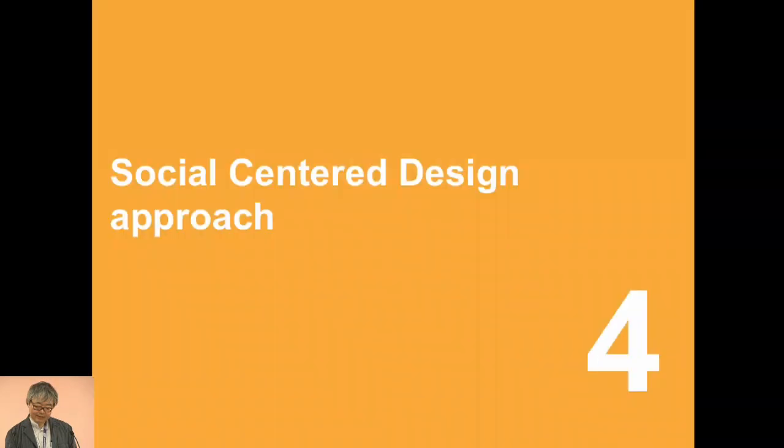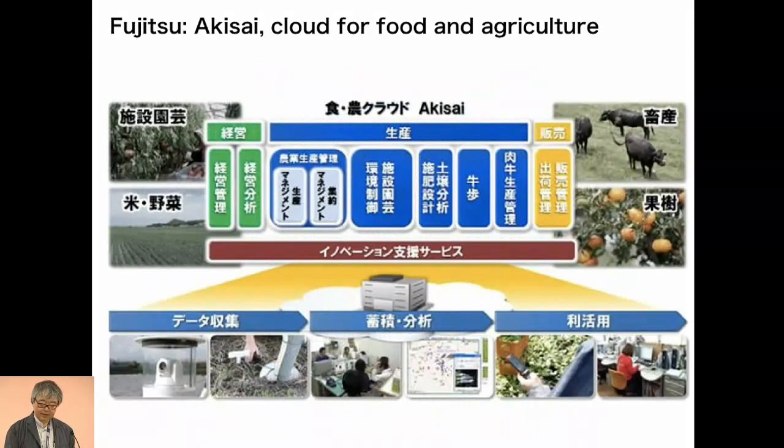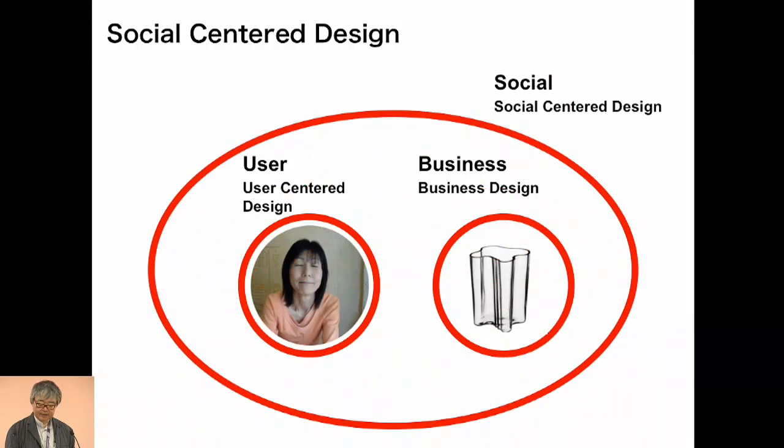Okay, the last one is the social-centered design approach. Recently, social is getting very popular. For example, NEC announced the social value design, where innovation comes from user experience and social experience. Or Fujitsu announced a new cloud service for food and agriculture. So this is one of the social-centered design approaches. We started from users and business, but now we need to think about social also, because social is also part of the context.